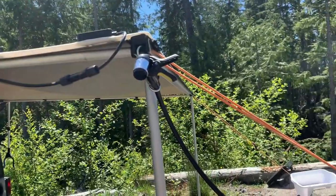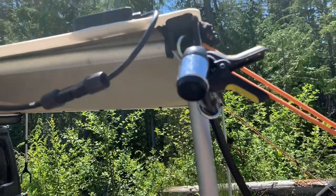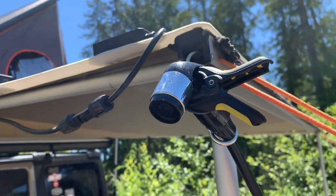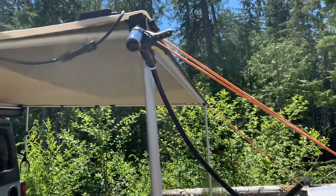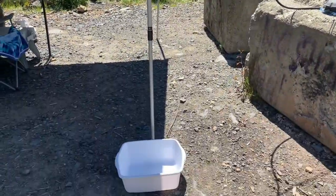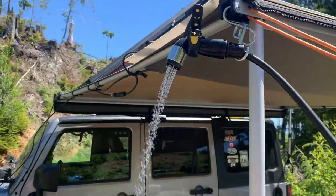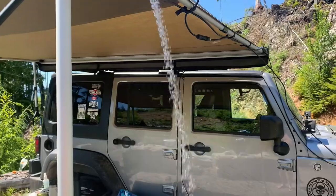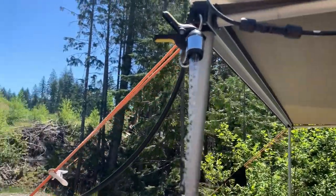Helio shower actually gives a really nice shower. You just need to kind of hold the nozzle shut with that clamp. The clamp holds up really. Works great though. Helio shower, yeah. Whew. Beauty. Works great.